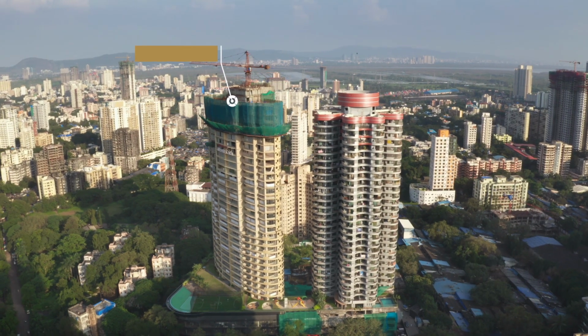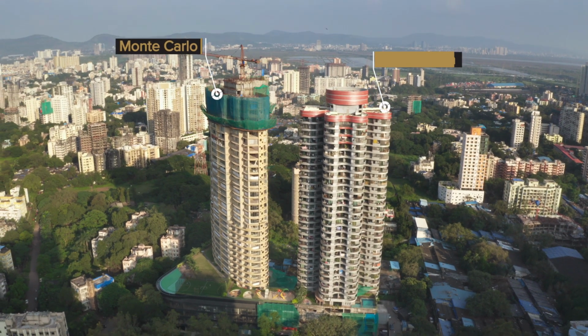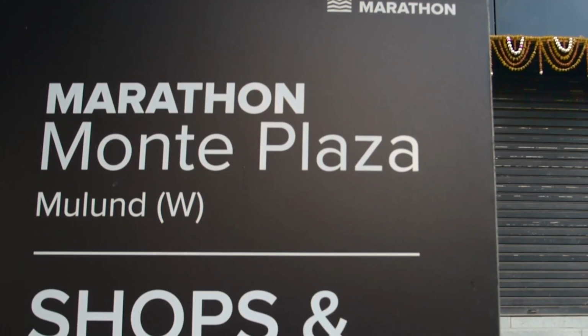Monte Carlo is a part of a mixed-use development that also features Marathon Monte Vista, one of the landmarks in Mulund, and Marathon Monte Plaza, premium shops and offices.